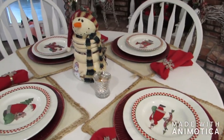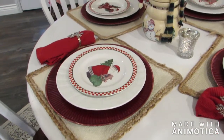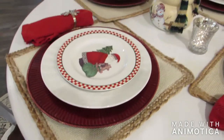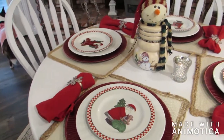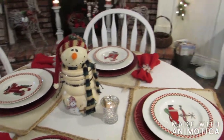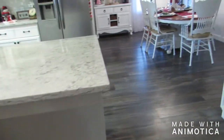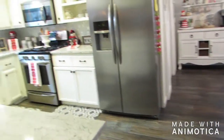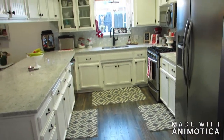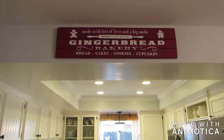It's just, you have to kind of be careful. Their pricing has gone really up there, but even the placemats, which were really cool. I don't know if you're aware, but they carry Target things. But anyway, even that little guy right there. But anyway, we'll go on into the kitchen. I made this sign up here. I don't know if you can see. I'll try to zoom in.